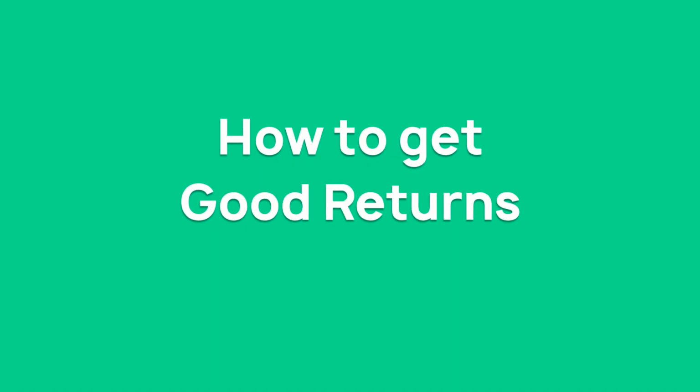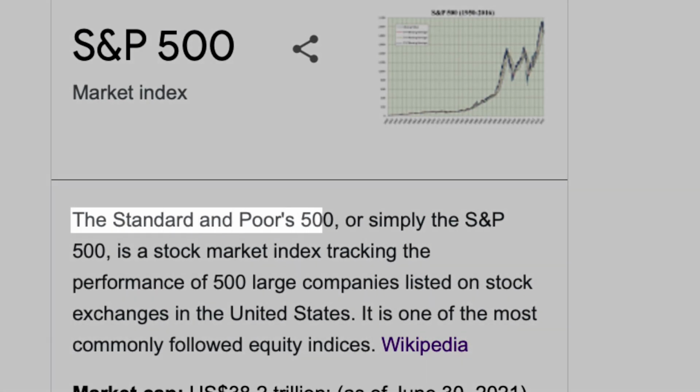What we'll now look at is how you can actually get pretty good returns consistently for a long time. Warren Buffett, arguably the best investor of all time, actually called this investment the best thing ever for most people. It is called the Standard & Poor's 500, or simply the S&P 500.